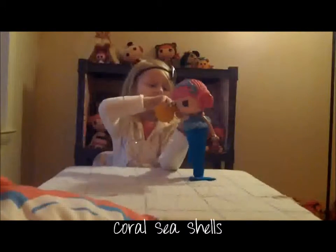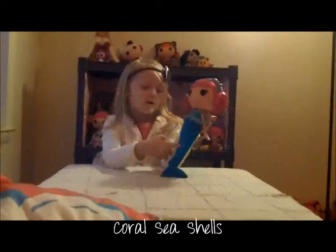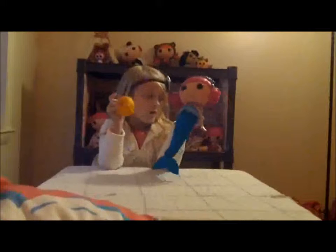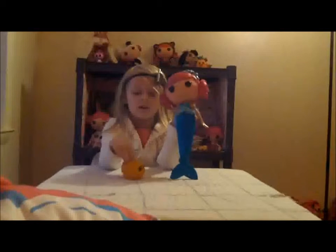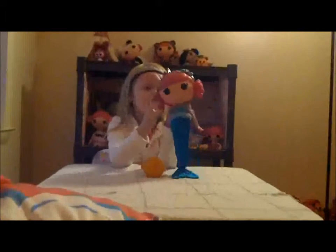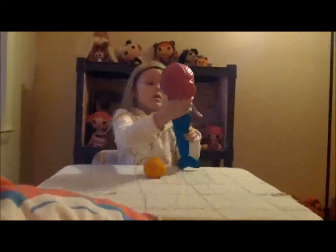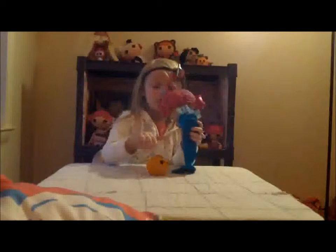Show you is Coral Seashells. Coral is the first mermaid I got. Here's Coral at front, and here's her pet at back. Here's Coral at back, and here's the pet at the front.